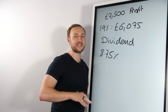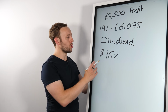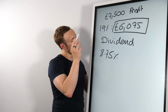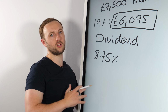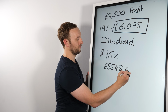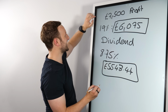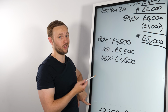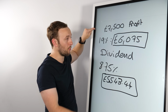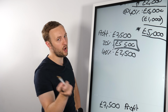If you are a higher taxpayer, it actually goes up to 38%, which is absolutely insane. So at 8.75%, what we now need to do is times this number, 6,075, by 91.25%, which is going to give you the figure minus your dividend tax, which is 5,543.44. So if we compare these two figures, it's definitely better if you're in that higher tax bracket, but you actually have to factor in 38%, which would end up taking more, but still better off. But if you are a lower income tax earner, then it's probably best keeping it out based on what we've seen so far.